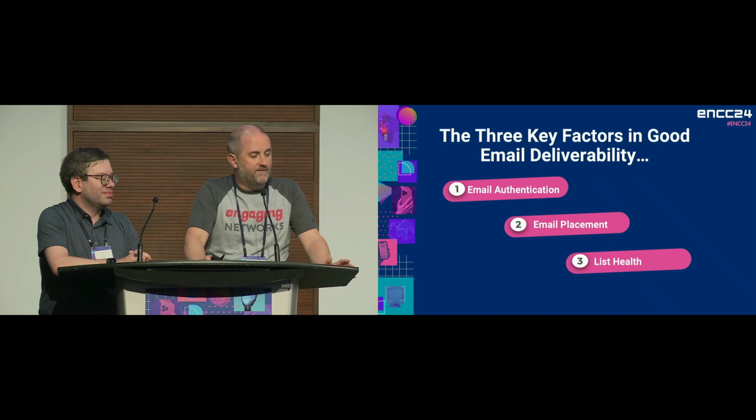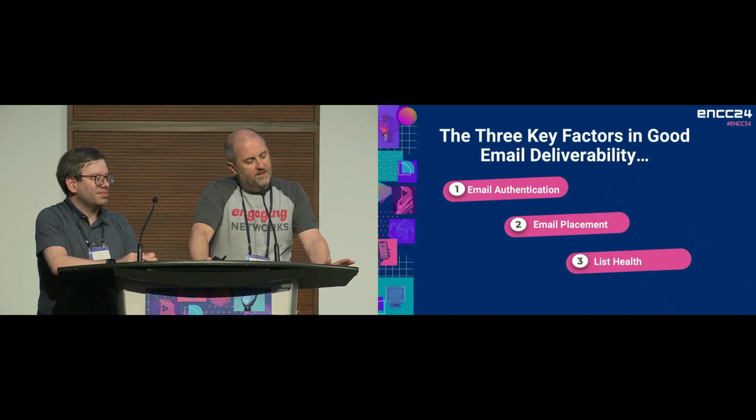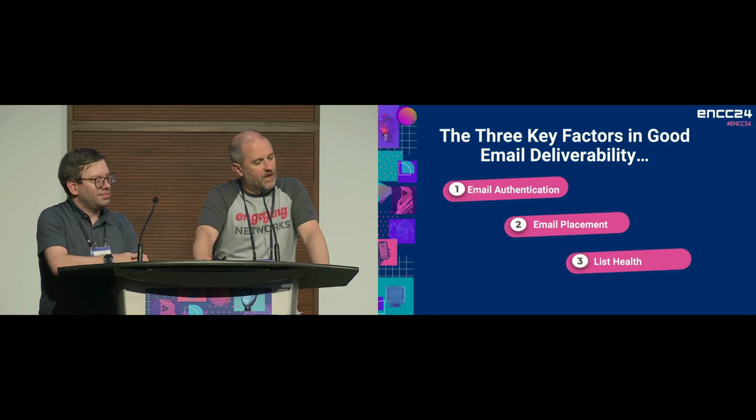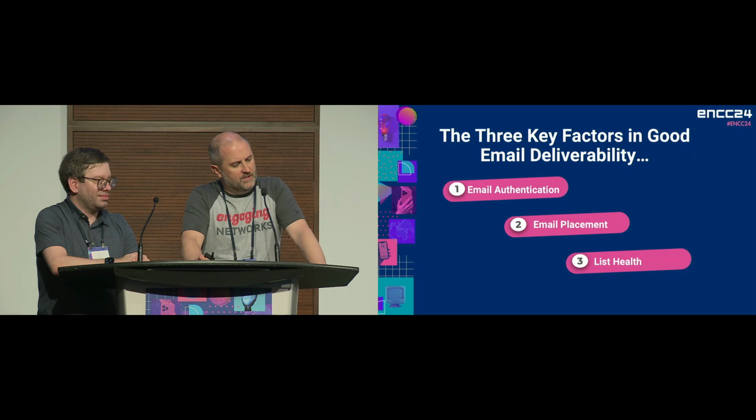For me, there are three key factors in good email deliverability. I should probably be a little bit more specific on this. This is from the technical standpoint. Joe might go into a little bit more detail here with the content. But email authentication, email placement, and list health, I found to be the three strongest markers of good deliverability.